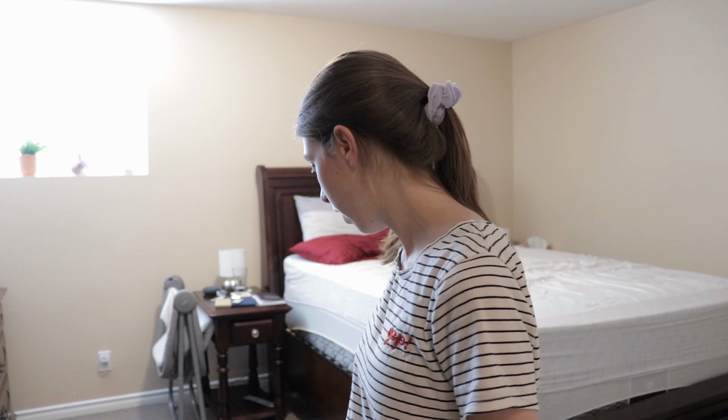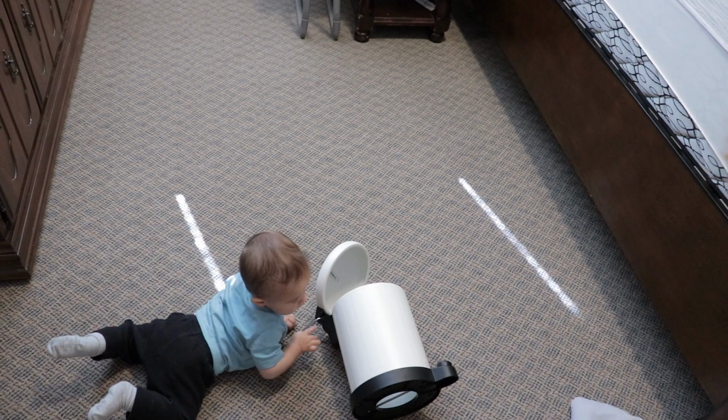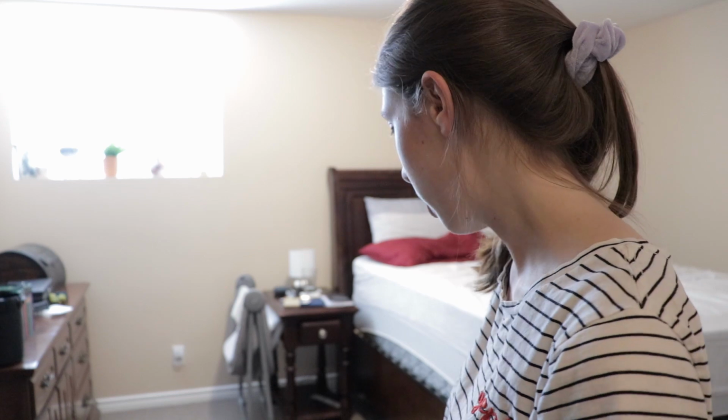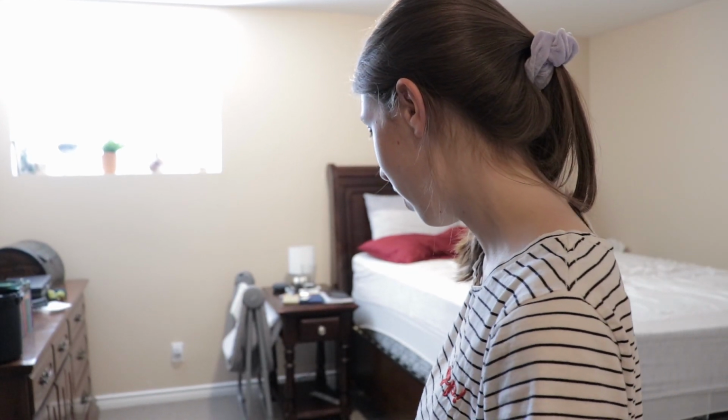Tobias is playing with the garbage can on the floor. I took the pail out of it. It's sitting right there. So he's not actually playing with any actual garbage. He just likes playing with the outer part.